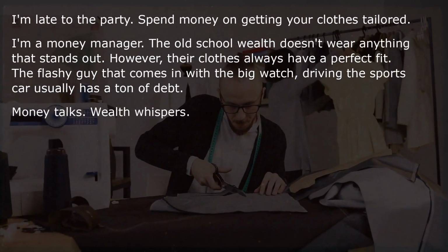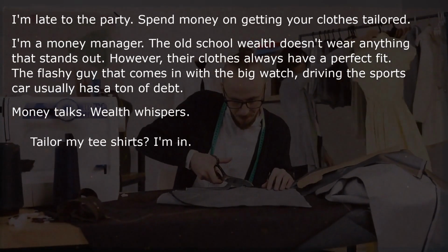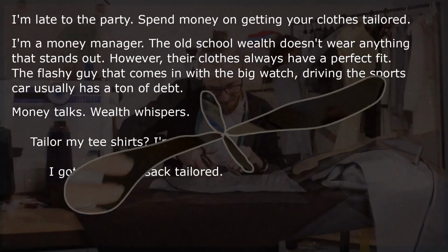Money talks. Wealth whispers. Tailor my t-shirts. I'm in. I got my burlap sack tailored.